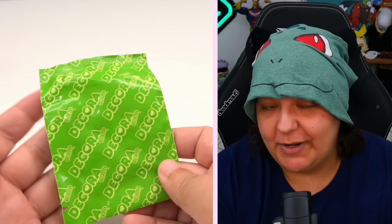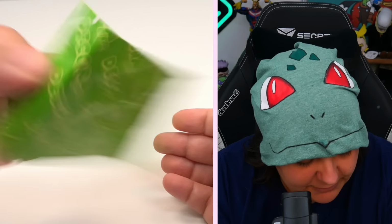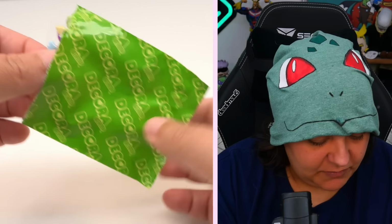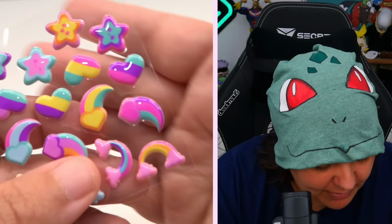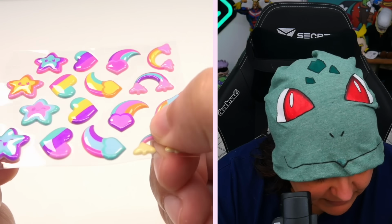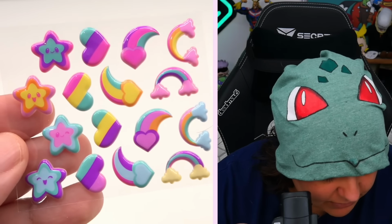So the good thing at least is the front of the box tells us which doll we get, and then everything else should correspond. All right, so first thing I noticed is that the tabs are at the bottom of the baggie. So let's see how well they work. Okay, that's pretty good. And we got some puffy stickers. We have some stars, some hearts. Yeah, these are definitely puffy stickers. And we also have little rainbows with clouds. These are cute. Oh my goodness.